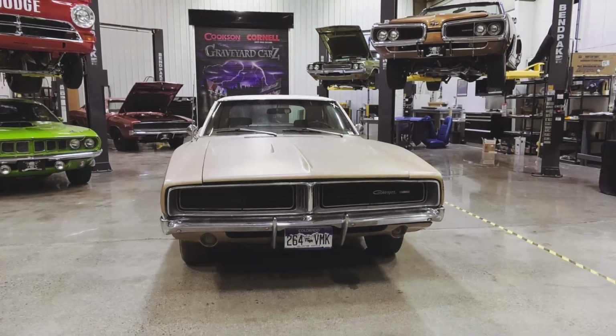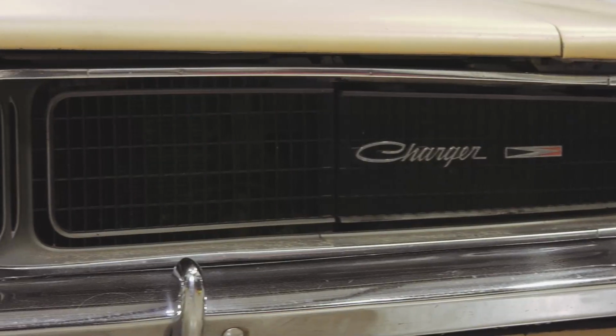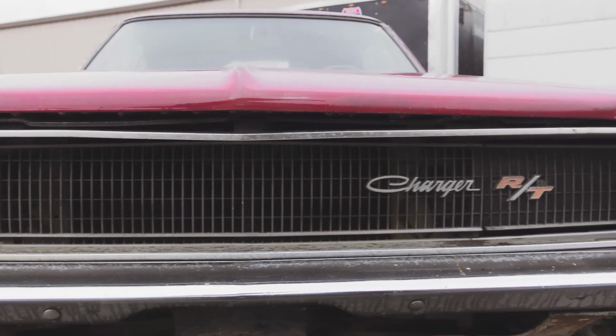All right. So all that aside, I believe that it is a very sleek and sexy car. Now, what is it you like about this car that you don't like about the great-looking 69? I love that grille. Because this is all one piece and it hides the headlights. Well, it's got that center thing in the middle. This is one piece. There's no center divider.